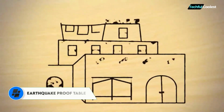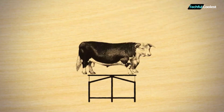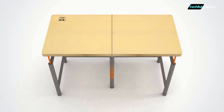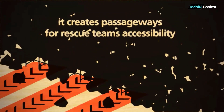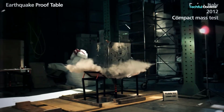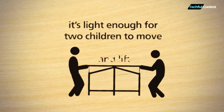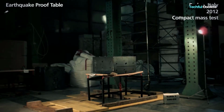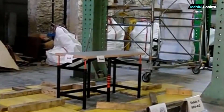Millions of students around the world go to school each day, knowing their buildings may not survive an earthquake. But what if classrooms could be equipped with desks that double as earthquake shields? These innovative desks, while appearing ordinary, can withstand the force of a ton of concrete. They're just as light and movable as regular desks, and their specially designed legs allow for easy cleaning underneath. Consider investing in an earthquake-proof table for your home or workplace. It could just save your life.